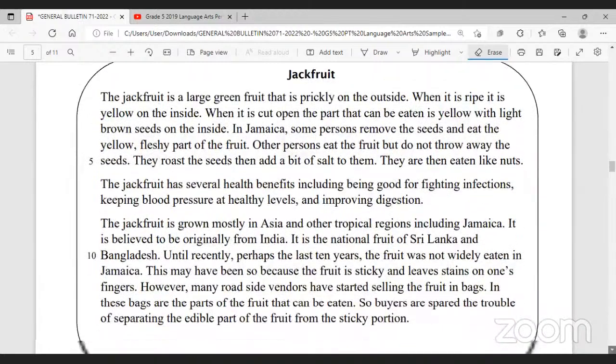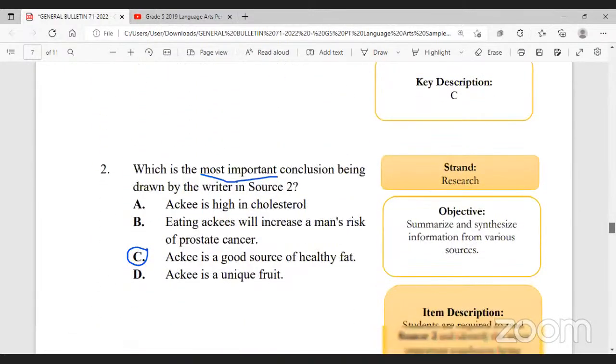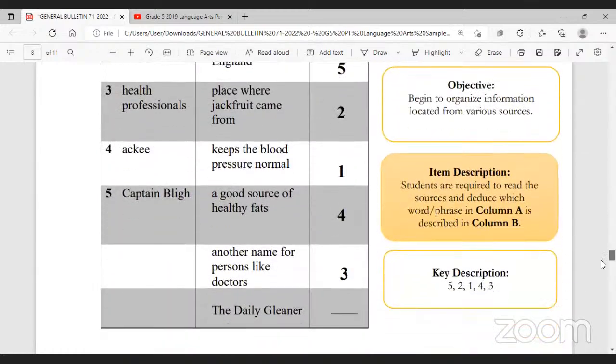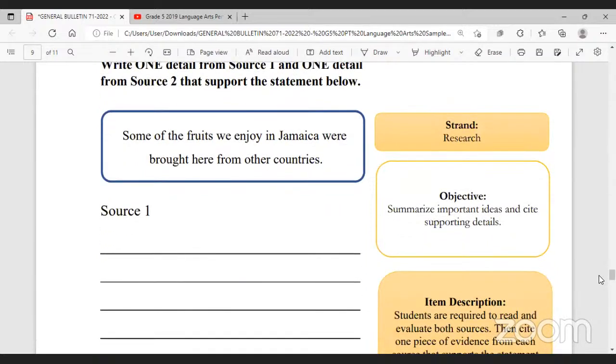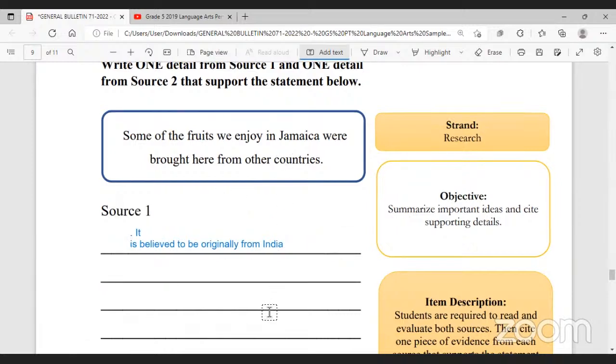So the statement that some of Jamaica's fruit were brought from other countries. So here, this detail tells us that it is believed to be originally from India. So we can use that as one of the details. Some of the fruits we enjoy in Jamaica were brought here from other countries. So I can place this evidence here to say that the jackfruit is believed to be originally from India. So that shows that it was brought here from other countries.